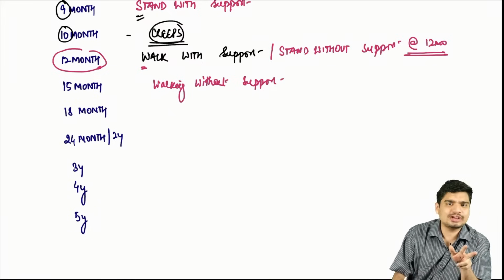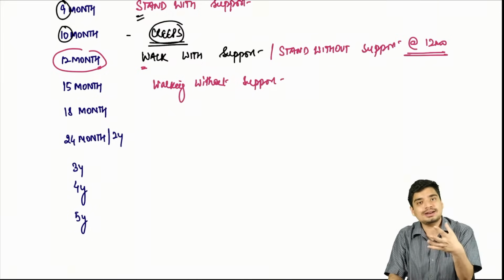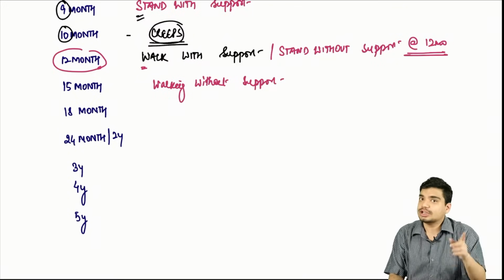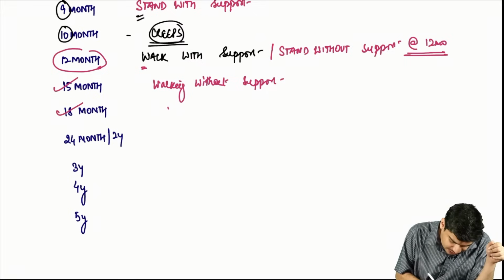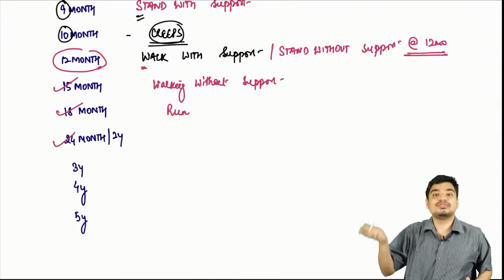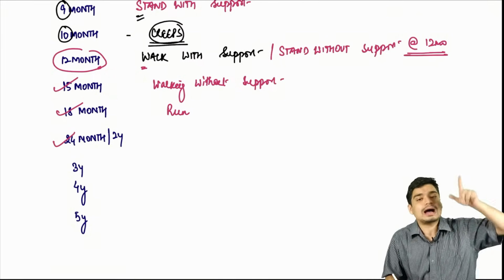That's what Ranbir Kapoor said in Yeh Jawaani Hai Deewani, right? That I want to walk, I want to run, and I want to fly. So that's what the child will also do. The child starts to walk at 15 months. So at 18 months, the child will start to run. And at 24 months, the child will start to fly. Obviously, the child will not fly. The child will be able to walk up and down stairs.